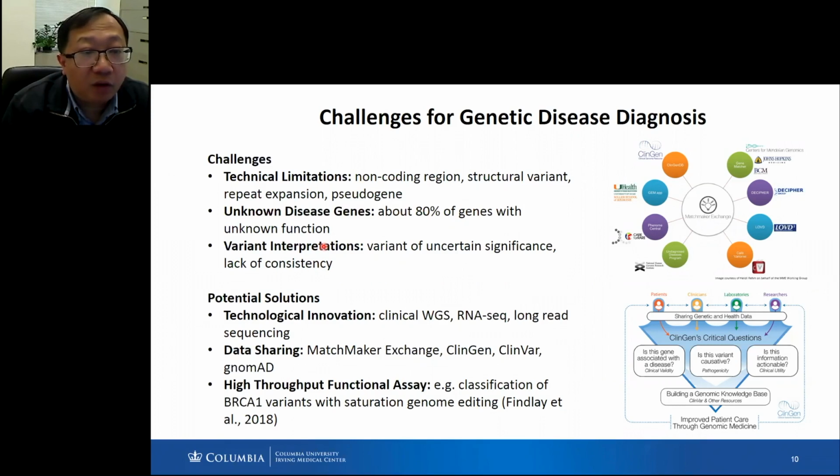For novel disease gene discovery, I think one of the efforts in the field is pushing data sharing. So a lot of websites and databases are built for that purpose, like Matchmaker Exchange, ClinGen, ClinVar, gnomAD. They are all very useful for gene discovery and variant interpretation.